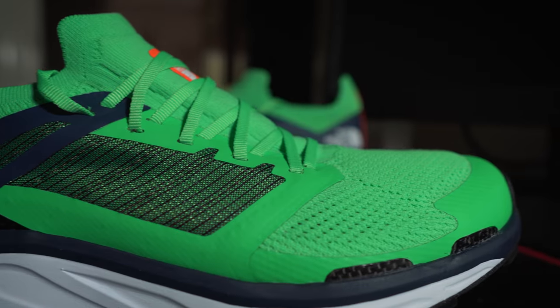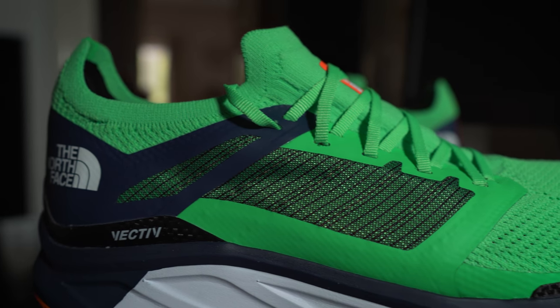In terms of durability, I think it's going to do exceptionally well. My only minor concern is this upper mesh, which is really nice and comfortable, could be prone to breaking down in poorer weather and with heavy use. So we'll find out more on that in my longer term review.